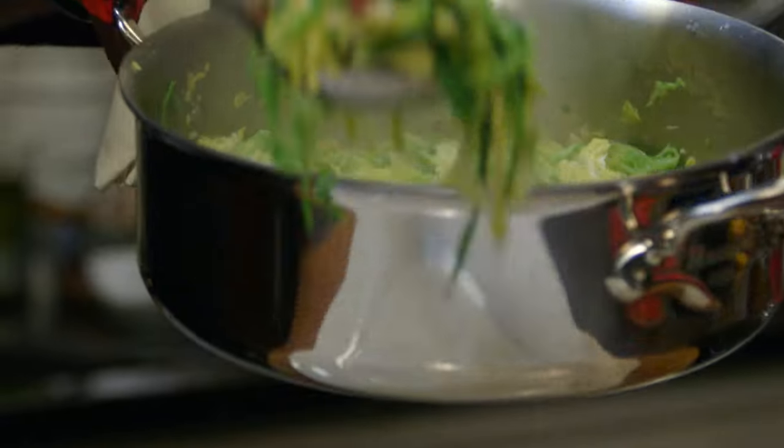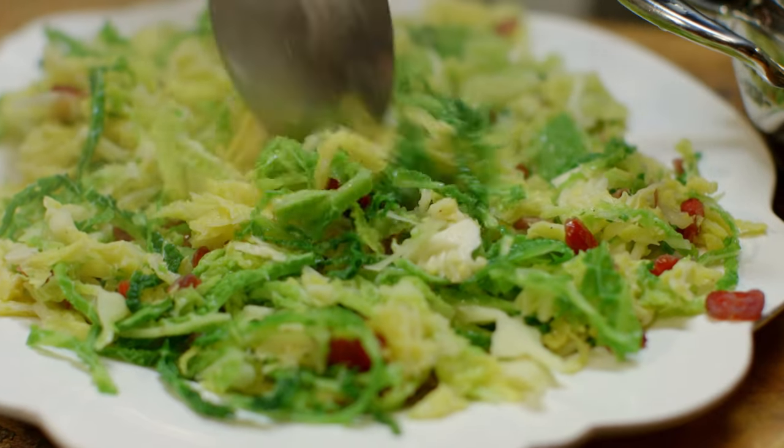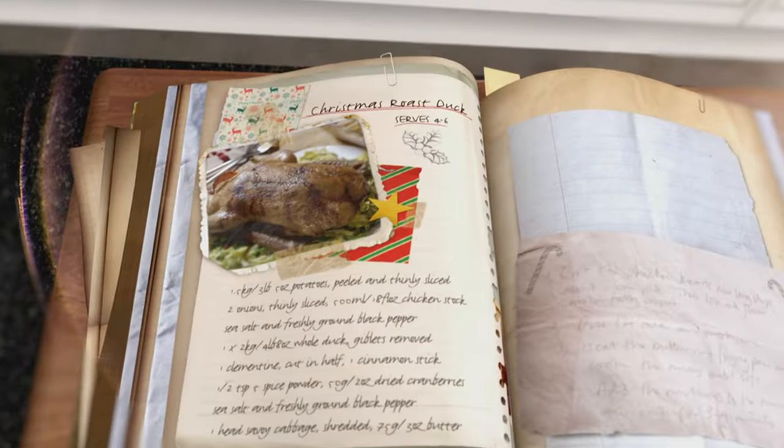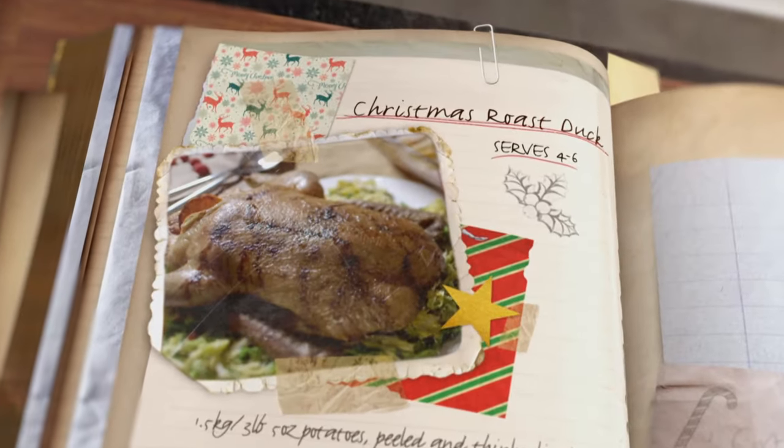To start, let's do something traditional. That great Christmas custom of sticking a bird in the oven. But this roast dinner comes with a twist or two.